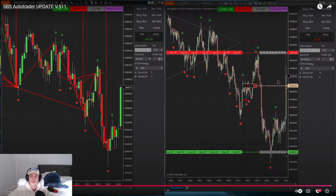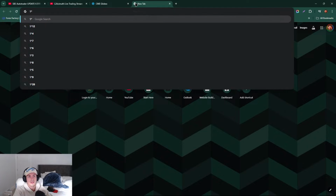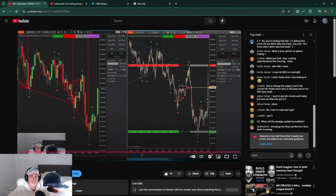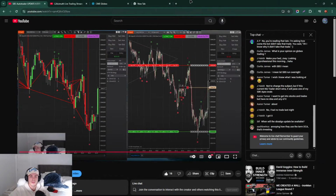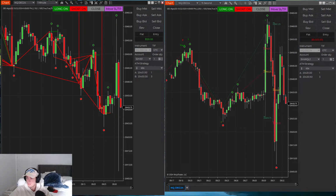Obviously that lost 9 contracts though, with about 9 points of risk. So if we do that math, 9 contracts, 9 points of risk, times 20, it's about $1,600, right? And our risk is 1,500. So that makes sense, right? So that was fine. And then this trade right here, also valid, right?